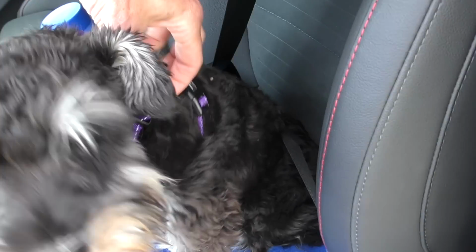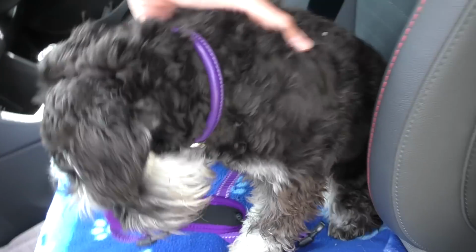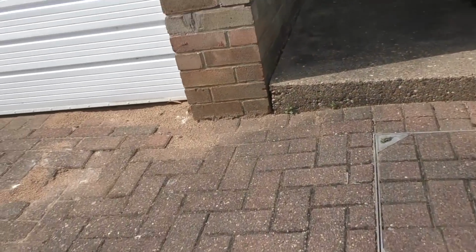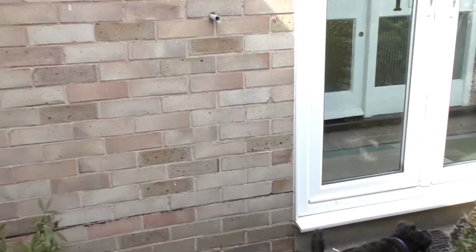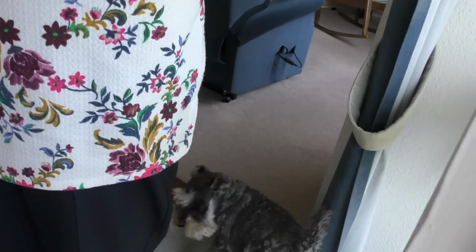Right, let's get you unclipped. Lift you down. Oh, right then. No, this way, come on. In here, come on, let's go. No, in here. This is Battersea Dog's home. Mama Petrol Ped! Where's he gone? Aha! Shut me legs. Oh, Christ. Right, let's get you in the back garden.